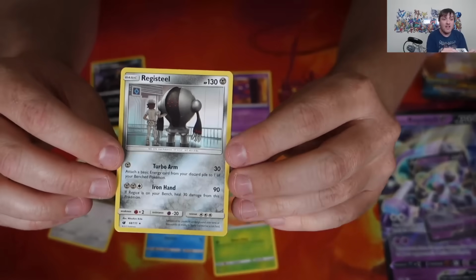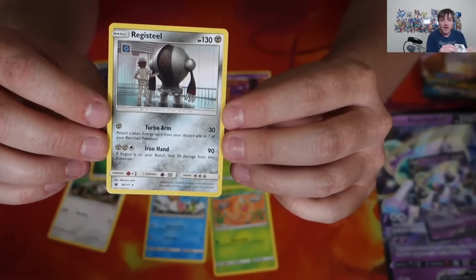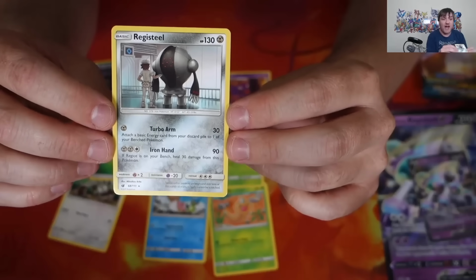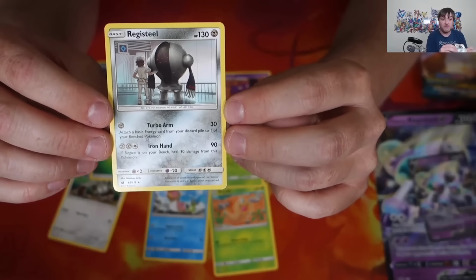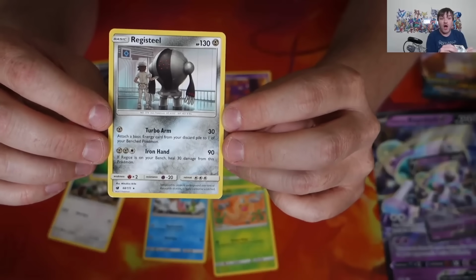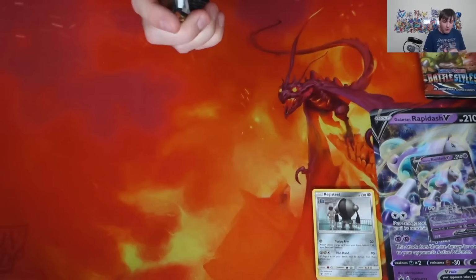And to be fair, I love this Registeel. It had a really nice, well, it has, but it's rotated out now. Single metal energy, 30 damage, and accelerating energy. Of course, we have a Duraludon nowadays that does basically the same thing. But we've got really cool artwork drawn by Mitsuhiro Arita. And though you can't see it here, there was a pre-release promo of Registeel. That was one of the pre-release promos that was a similar kind of artwork that was thematically very samey.